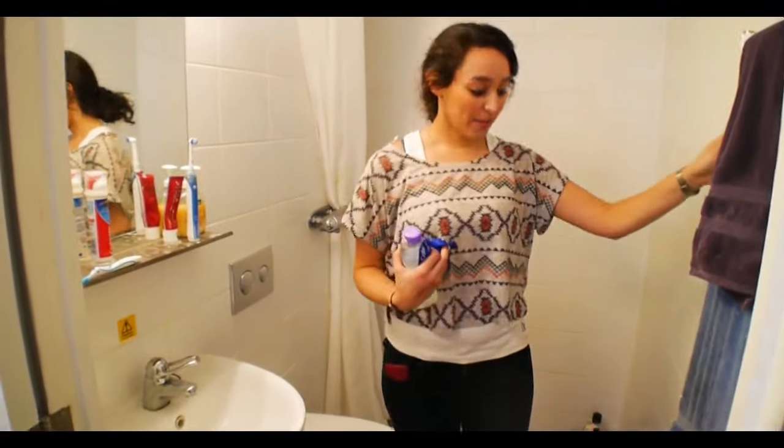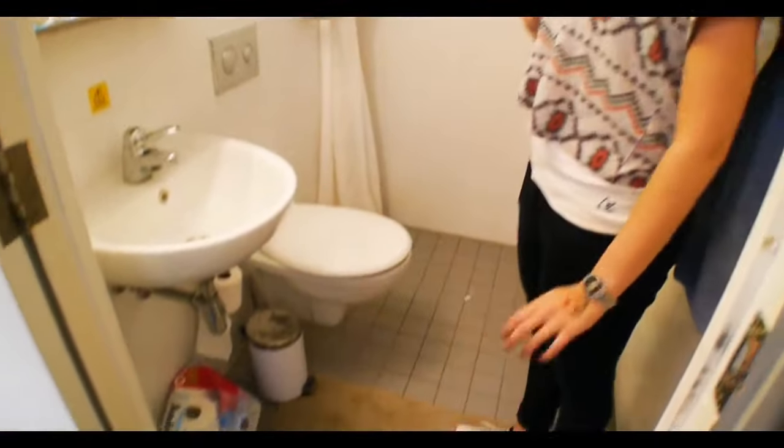And this here, this is my tow rack, and his name's Jean-Claude. Jean-Claude.